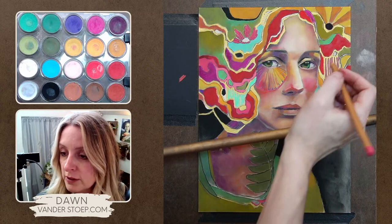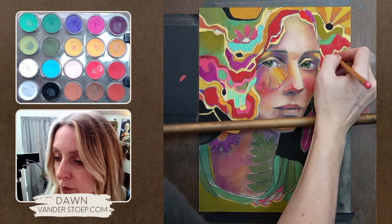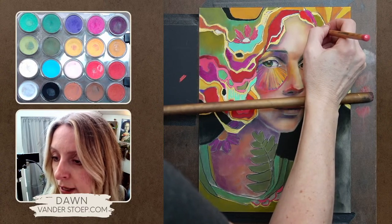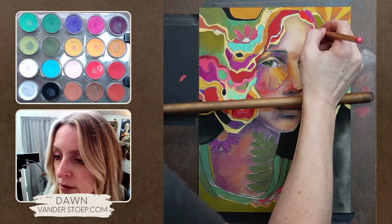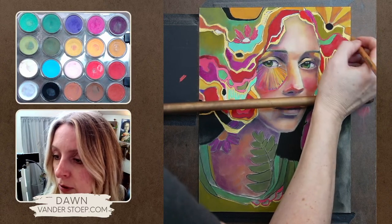So I want to carry this over. I'm going to do this little circle right here. It's going to actually probably look red because it's so up against that red. And I think I'm going to carry down this little hair. I really like that color against the green. And I'll even carry it down a little bit more.